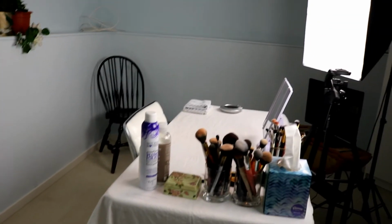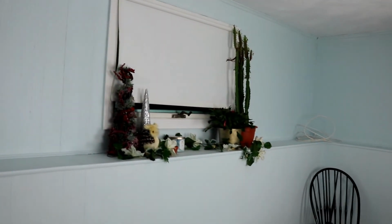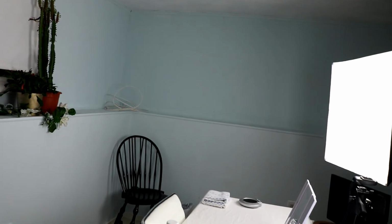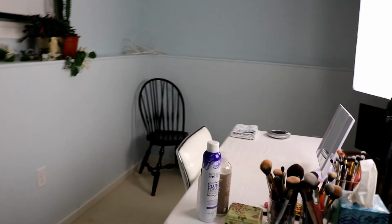So yeah, the reason I chose this paint color, it's called Iceberg by Sherwin-Williams. The reason I picked this is just because it's a neutral color, and I don't know, if I start filming in a different area of the house, or I don't do YouTube anymore or something like that, I wanted this space to be somewhere my husband could come and maybe set up his home office in here. I didn't want it to be an overly feminine room, you know?